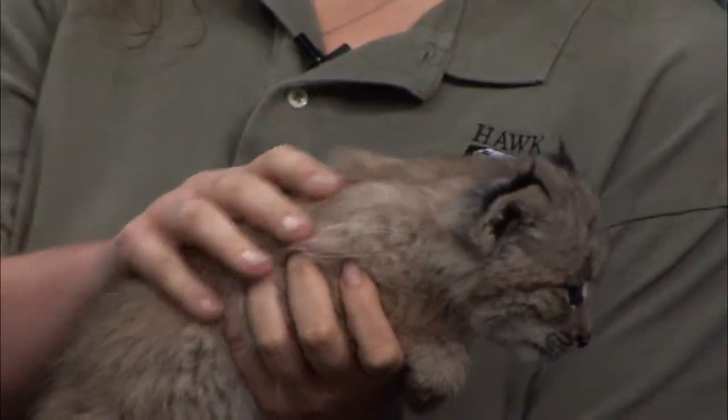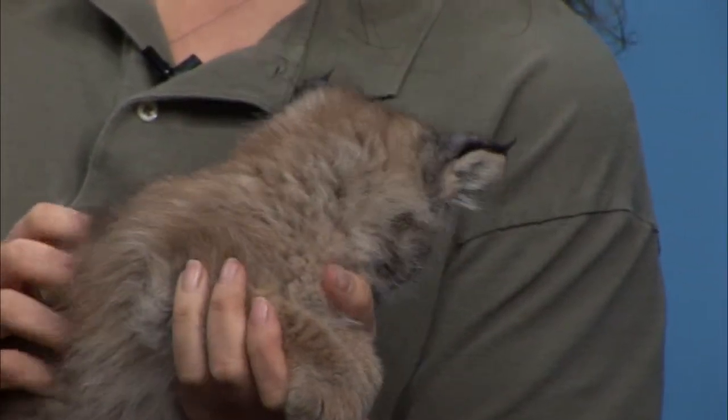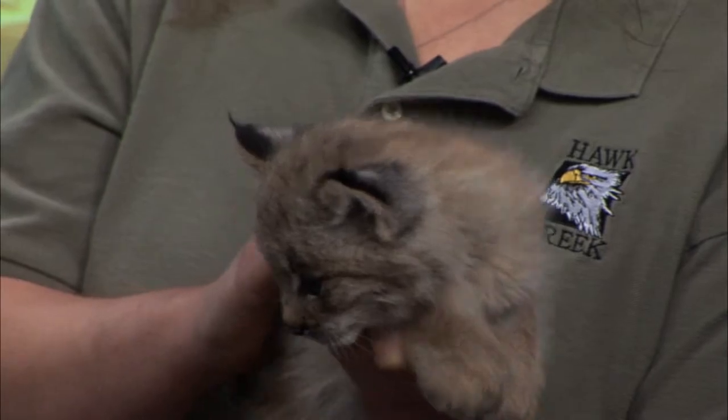And again, what's so fun about the Wilderfest, and I've been involved in it for the last 6 years, is that every year we get a much bigger crowd. Hawk Creek is now celebrating its 25th anniversary. And again, this is one of the public's only opportunities to see this many animals this up close here in Western New York.